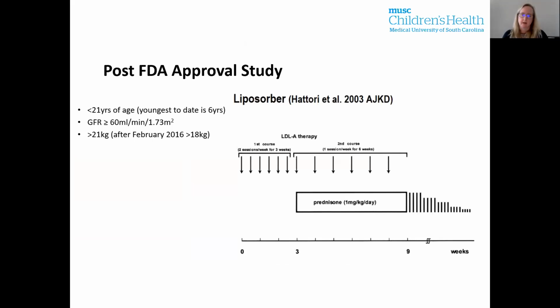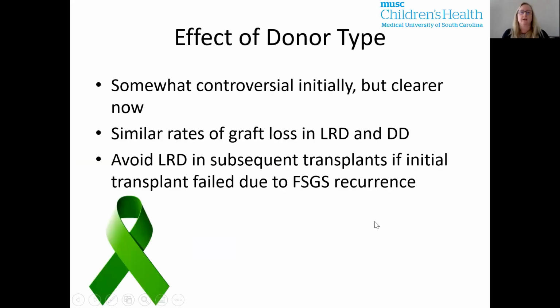The original paper that described this was Hattori et al. in 2003. And they described patients less than 21 years of age. And the post-FDA approval study is what I'm taking part in. So it's already an FDA-approved treatment, but anytime the FDA approves a treatment or a drug, they always collect data post-FDA. So any patient I treat with this, I submit data to the FDA so they can keep track of safety and efficacy and side effects and all that kind of stuff. It used to be more than 21 kilos. We're now down to 18 kilos on what we can do safely. And this is kind of what the course looks like, except we don't use prednisone there.